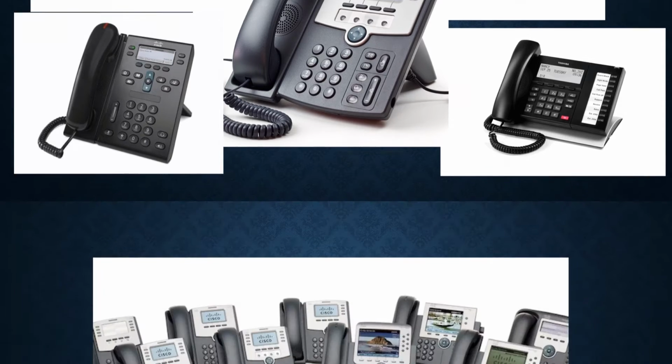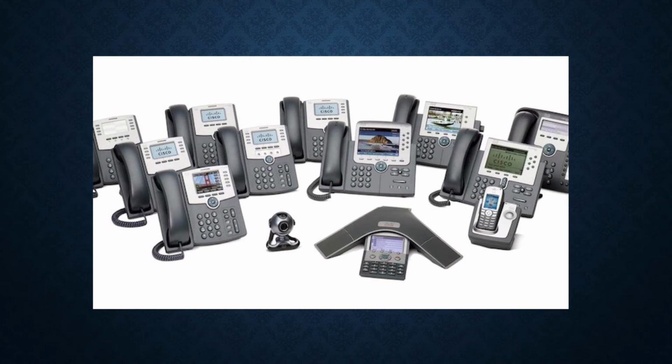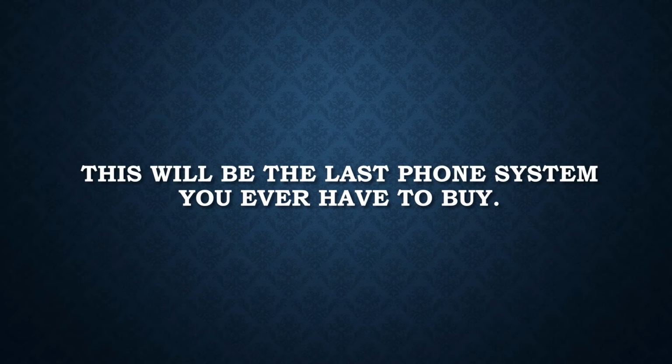But there are a wide range of good quality business phones that enable you to more easily take advantage of the abundant amount of features that come from the Hosted PBX service. One-touch transfer, for example. Our company can help you determine the most suitable phones for each individual position inside your corporation. A Hosted PBX will be the last phone system that you'll ever have to buy.